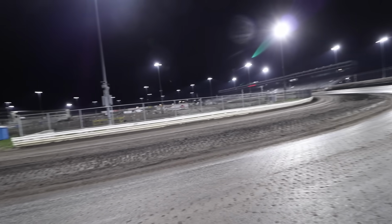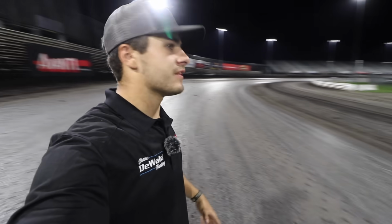Well, and just like that, tonight's show at the Knoxville Raceway and the Capitani Classic is complete. Most of the teams are out of the infield, and they're now getting this facility ready for the big week. You know, Nationals officially starts on Wednesday.